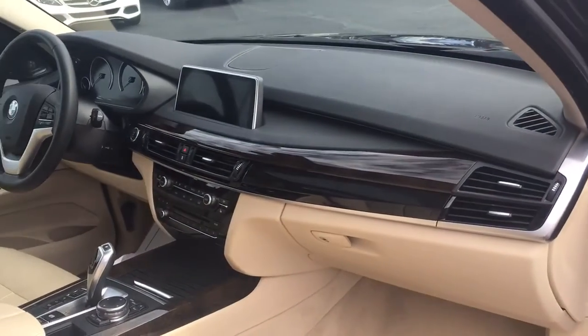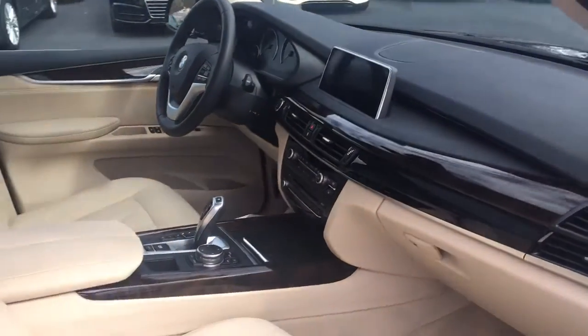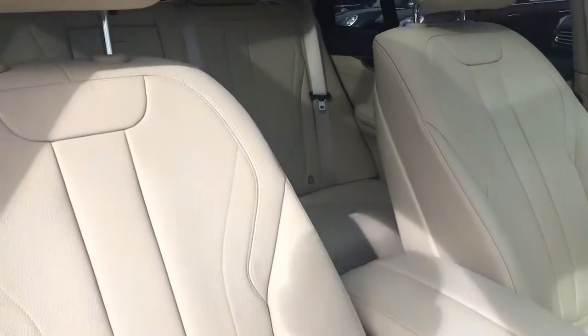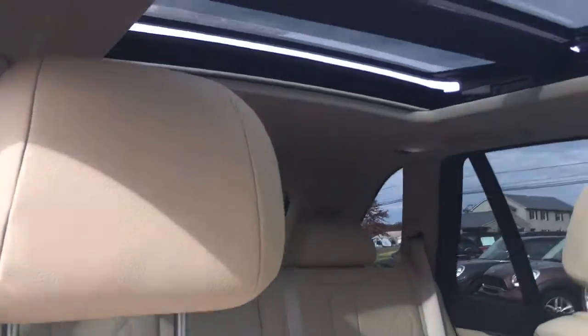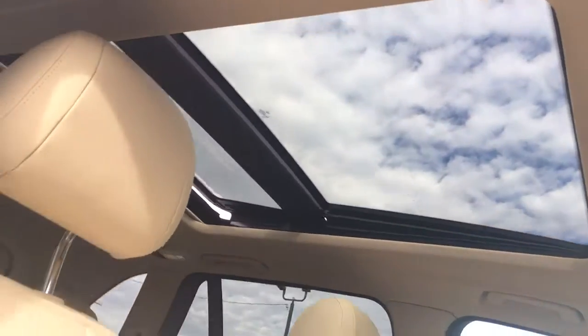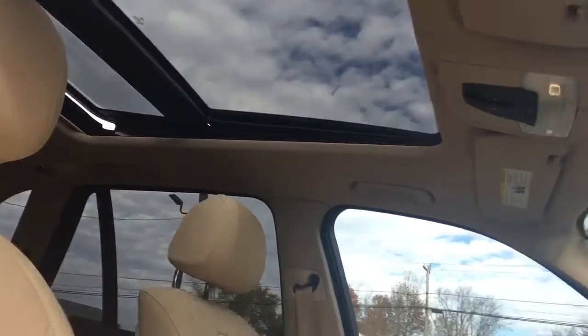Dark wood trim throughout, large display for the navigation system, backup camera. These seats are heated, a dual power front seat with driver position memory. A good look at that panoramic view roof. It does go to the rear of the vehicle.